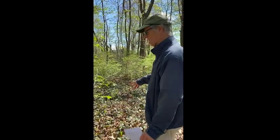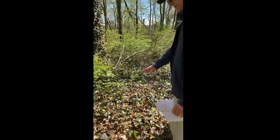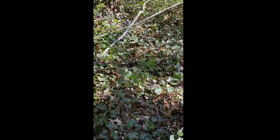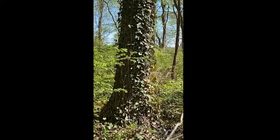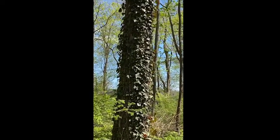If you'll just walk along with me, you can see that it forms a mat along the ground, and then it also loves to climb trees. Look at the extent to which this ivy is already climbing the tree.